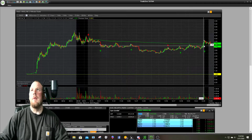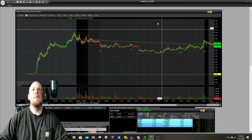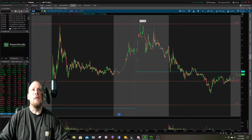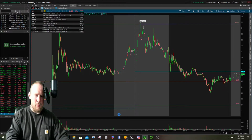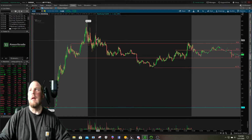And then when it spiked right at the end of the day, I ended up stopping out the rest of them. So I'll just show you on this chart, because I like TD Ameritrade charts a lot better than Trade Zero. So this is a lot cleaner.